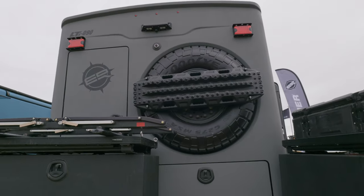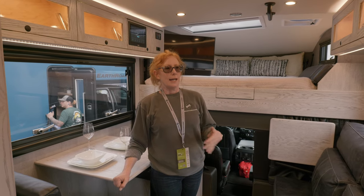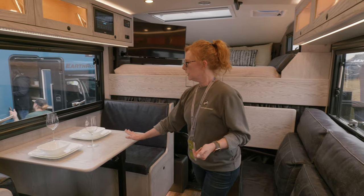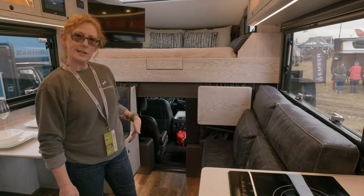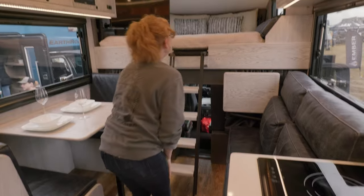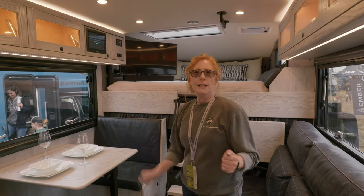So this is our LTI model. This is a one piece vacuum infused carbon fiber shell. You're going to have 43 inch Goodyear MPT tires. Our interior, we have six different floor plans, so this is our Breckenridge model. You have a dinette that breaks down into a bed. You have a sofa that also slides out into a bed, right up in the bunk area. You have your stairs that slide right out, so you can easily access your bunk. We have a TV in the bunk area, as well as a secondary monitor on the side of the dinette, so you can use it when you're working.